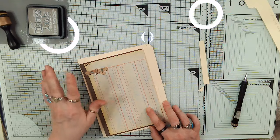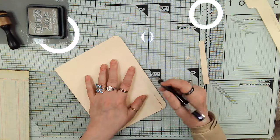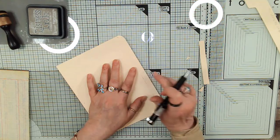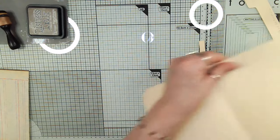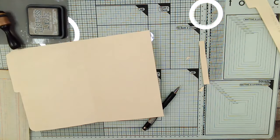Okay, so now we're going to take this part and we're going to cut it even with this part, because on a tabbed folder the tab sticks out by itself. So we're just going to cut this right off. I don't know why I rounded the corners first. I wasn't thinking. So wait to round the corners until you cut this off. Now you can round the corners. Silly. I am so very silly.